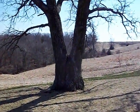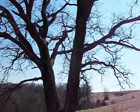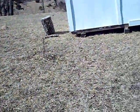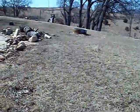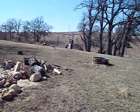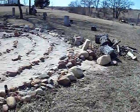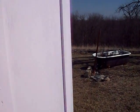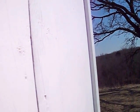And that's my favorite tree down here. It used to have a twin on the other side, but, well, that's the one that fell down and knocked a bunch of stones over. But this is my shed. I'm so thrilled to have a shed down here so that I don't have to haul everything back and forth to the house.